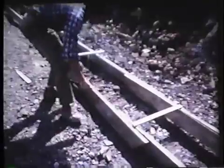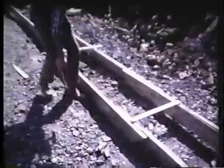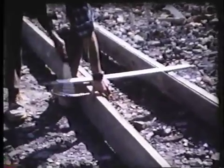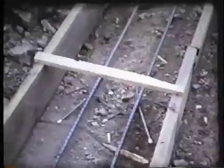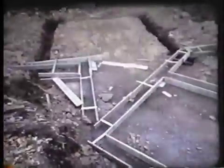Since the only purpose of the footing forms is to hold the concrete until it hardens, the best construction method is usually the one that takes the least time and effort. Wire is wrapped around the boards to keep them from spreading apart, and steel reinforcing rods are laid in the footings to prevent cracking. With the forms secure, we're ready to pour the footings.